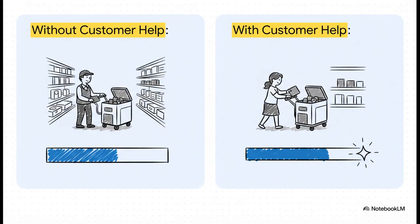But here's where it gets really interesting. What happens when you compare this collaborative customer model to a more traditional setup where you just have a paid employee helping the robots? The results are, well, they're kind of astounding. Leveraging your in-store customers improves the overall picking performance by over 24%. Let me just say that again. 24%. That's a game-changing number.